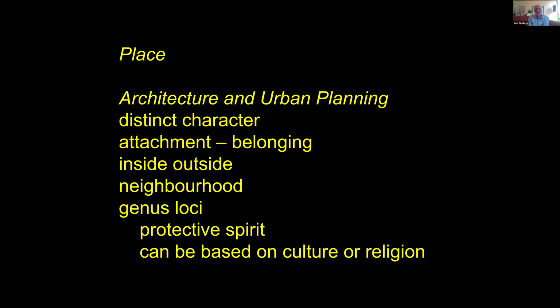It's about people feeling that they have an attachment, a belonging to a particular place, and that comes from its identity. It's really important for people's homes that there's a relationship between inside and outside, and equally that there is a feeling of neighborhood, of community, that they feel part of. And then there's this term, genius loci, which is slightly difficult to define, but it's about a protective spirit of the place. And it can be based on culture or religion.